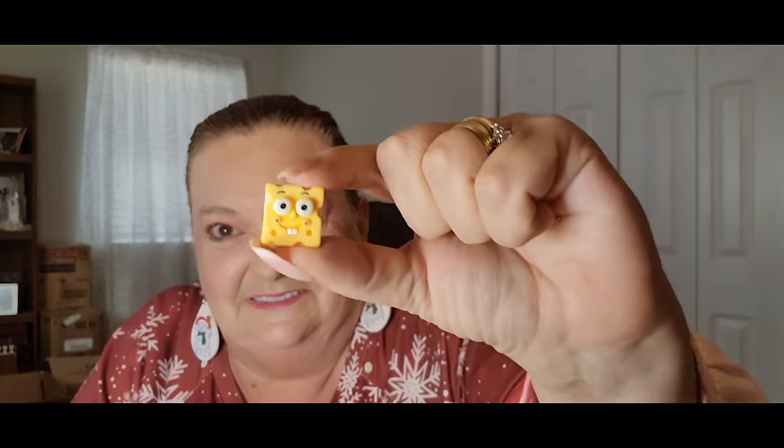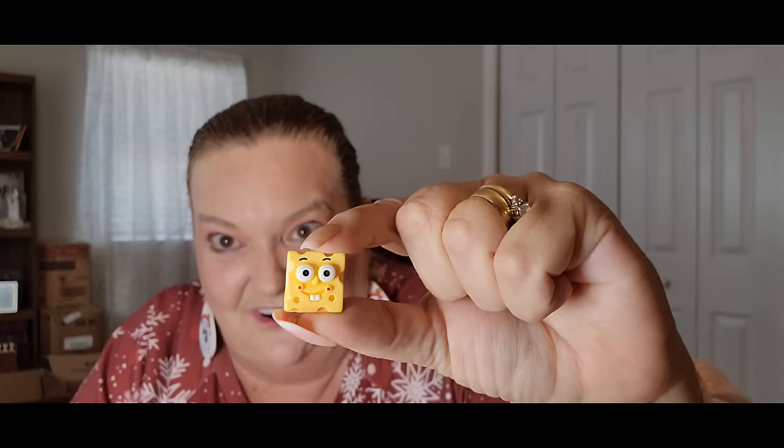Now this I got from my granddaughter. Y'all know my granddaughter loves SpongeBob. So these popped up. They're little magnets. Let's see if I can get them out. And they're little. Again, they're little. You get five of them. I thought it was six, but you get five. You ready for this? SpongeBob magnets. You see how tiny those things are?